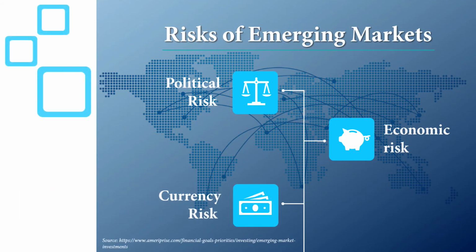Emerging markets may have unstable, even volatile governments. Economic risk: these markets may often suffer from insufficient labor and raw materials. And lastly, currency risk, also referred to as exchange rate risk, arises from the change in price from one currency in relation to another.